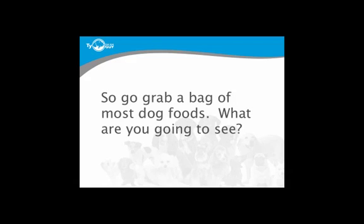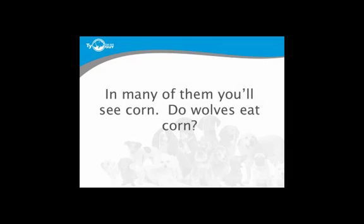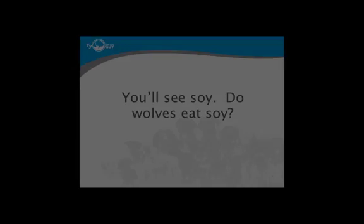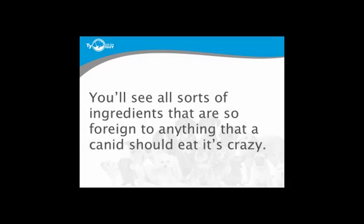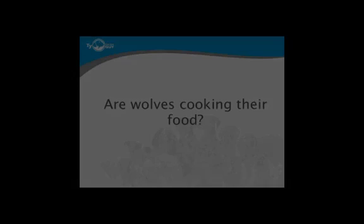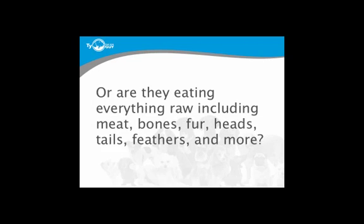So go grab a bag of most dog foods. What are you going to see? In many of them, you're going to see corn. Do wolves eat corn? You'll see soy. Do wolves eat soy? You'll see all sorts of ingredients that are foreign to anything that a canid should be eating. It's crazy. Wolves don't eat corn. They don't eat soy. They don't eat beet pulp. They don't eat stuff like that. Are wolves cooking their food? Or are they eating everything raw, including meat, bones, fur, heads, tails, feathers, beaks, claws, all sorts of stuff? Are they eating it all? Or are they cooking it? Of course we know the answer to that. They're not cooking it.